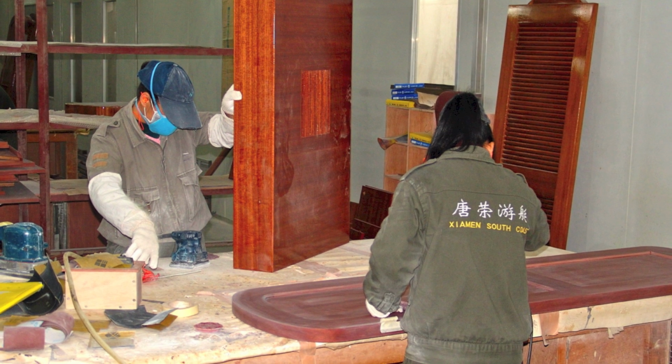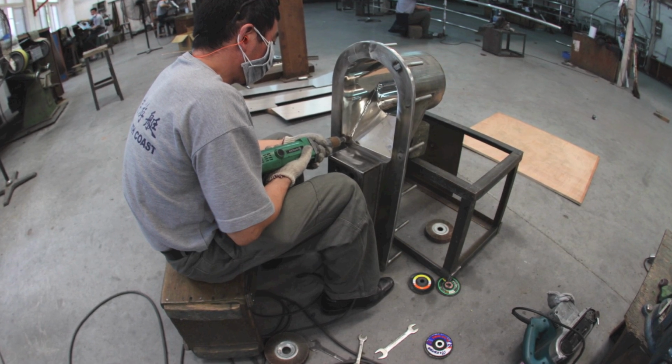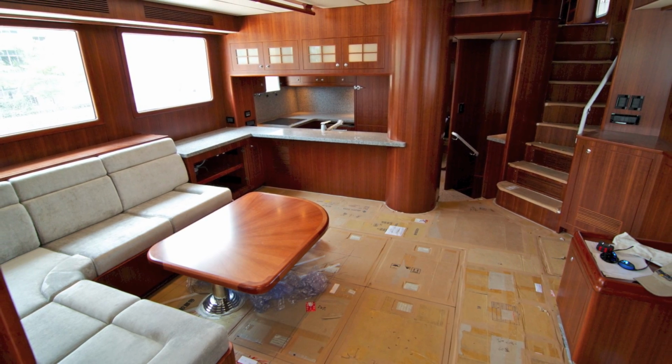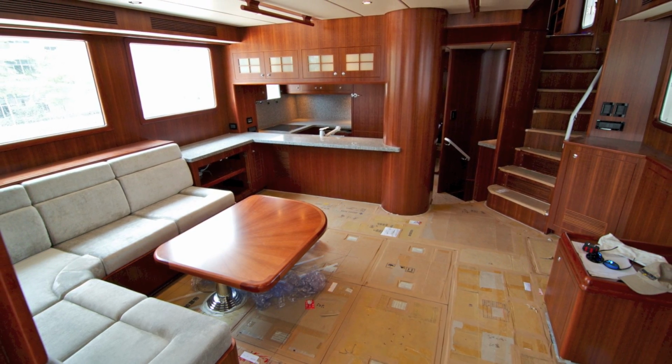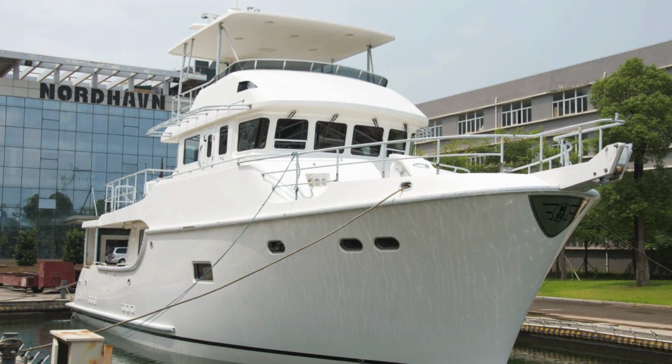There's no off-site building and then bringing it onto the boat and just nailing it in. It's all done in place, so everything is rock solid. You never get a movement in the boat, even in large seas. They're very, very well done.